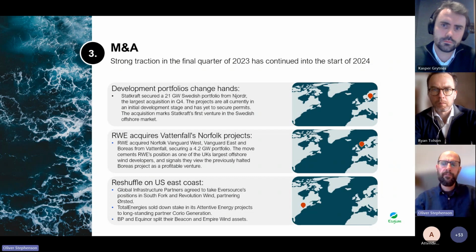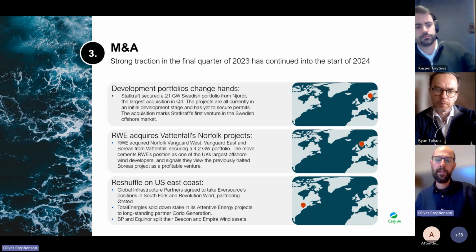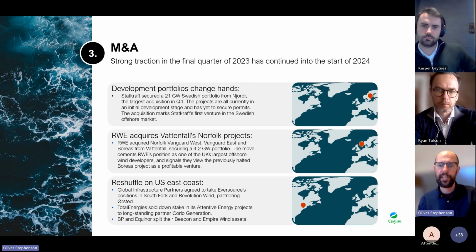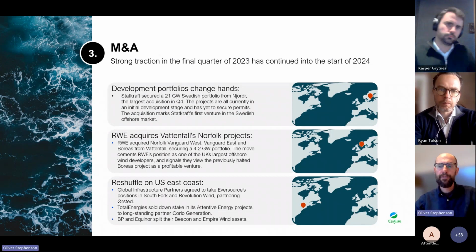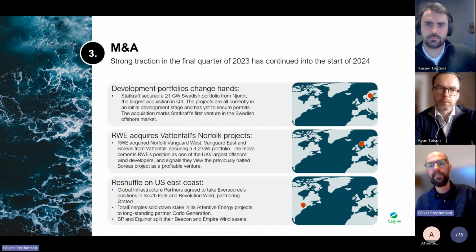And more broadly for offshore wind in the UK, clearly signalling the view that the previously halted Boreas project now looks like it might be able to be developed on a profitable basis, and certainly showing a bit of confidence now in upcoming CFD rounds and the changes that were made to those processes by the UK authorities. So generally, a stamp of approval on some of the changes that we've seen in the UK operating environment. If we turn to the first few weeks, first few months now of 2024, and as I mentioned, activity has continued to be strong.